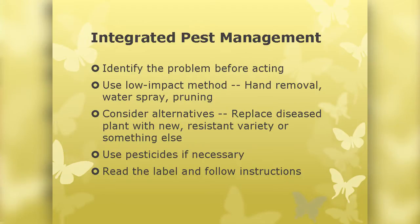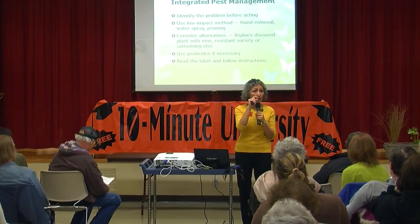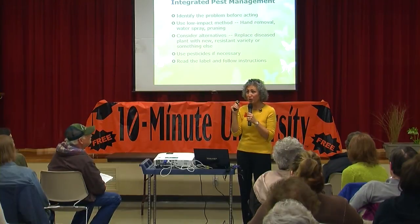So integrated pest management is my last message. This whole philosophy in gardening is first figure out what the problem is before applying any solution. If we figure out the problem, then we would consider the low impact methods first. And what might they be? Hand removal. You use a water jet to spray off things that we don't like. Pruning to remove the infested parts if that's feasible. And consider alternatives. If the plant that you really love is just not worth the trouble, maybe it's time to take it out and put in something else that's better adapted. Only use pesticides as a last resort when it's necessary. And be sure to read the fine print on the label, because when it's not used properly, it's probably not going to do what it's intended to do.